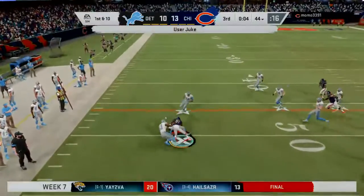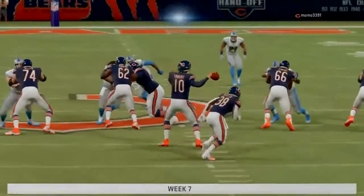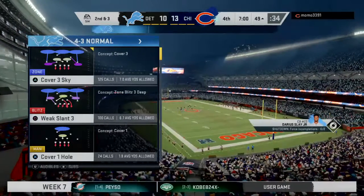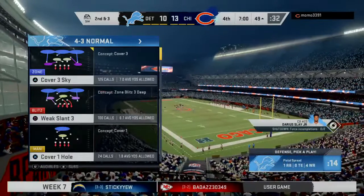Quick hitter here. It's complete. 7 yards, the pickup on the pitch and catch. Back now at Soldier Field. It's been a very hotly contested game to this point. Just a field goal separating these two teams as we get set for the 4th quarter.